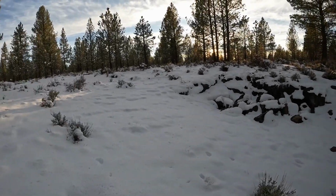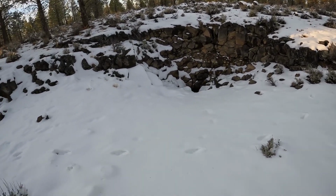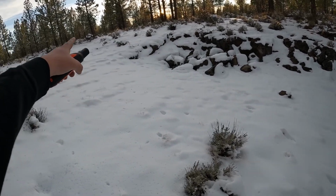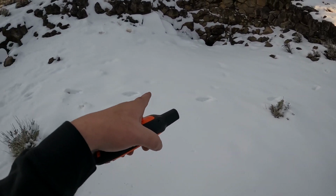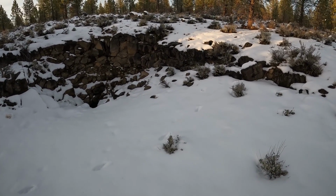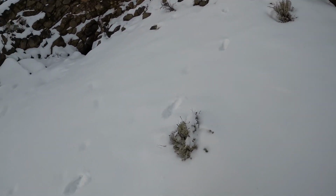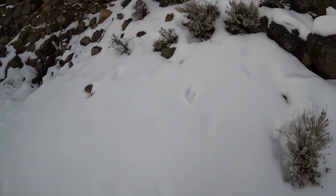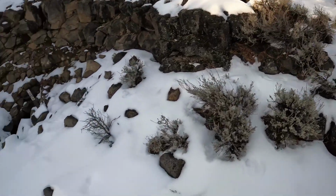All right, so this is said cave. There's not much to it. It looks like there's a little hole that I'll crawl down onto. This is the other side. I do see a couple animal tracks. These are people tracks, actually, which is odd because there were no cars here. Super deep and slick snow here. I want to see what these weird things in the snow are.